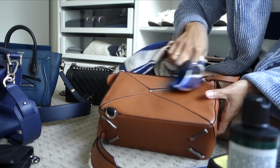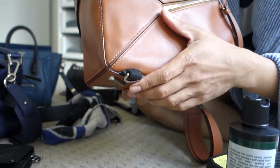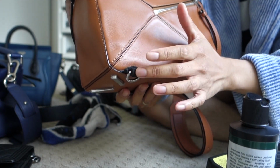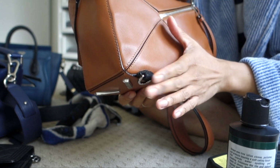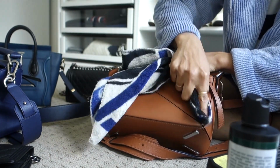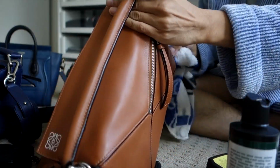I think I've done a video on this before, but I wrapped a ribbon or tie around this D-ring because this thing gets rubbed against my clothes and any surface it comes close to. So I'd rather wrap something there and make sure it doesn't get scratched more than it already is.